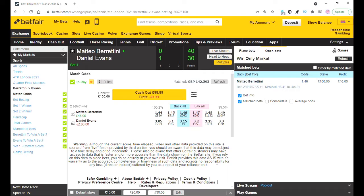Okay, so here on this video we are backing the favourite. This is a match at Queen's in London, and Berrettini is 1.47 at the moment, relatively early on in the match. It's his first service game. We backed him at 1.46, and at the moment you can see it's 40 all. So my cash out option is minus 470 because if Daniel Evans gets the next point, which it looks as though he has, then he'll be in a position to take a lead in the match.